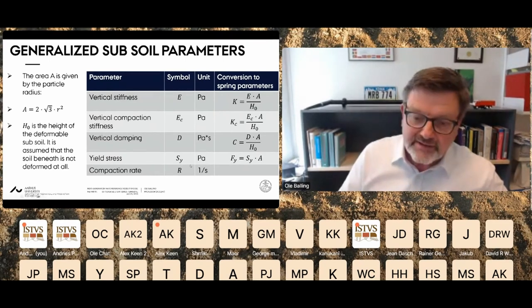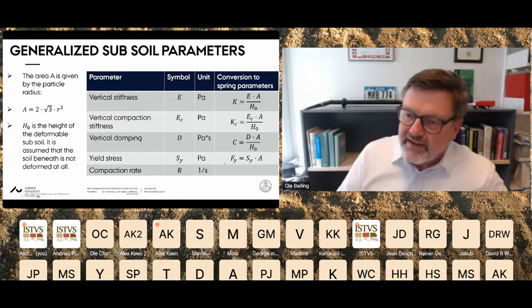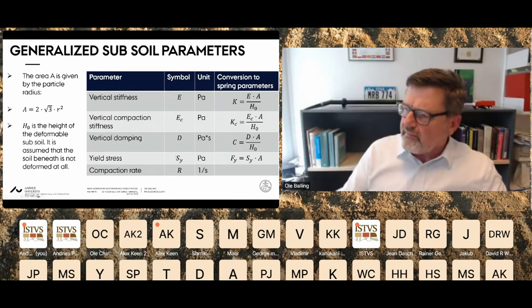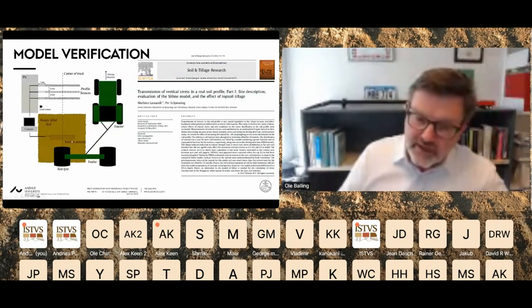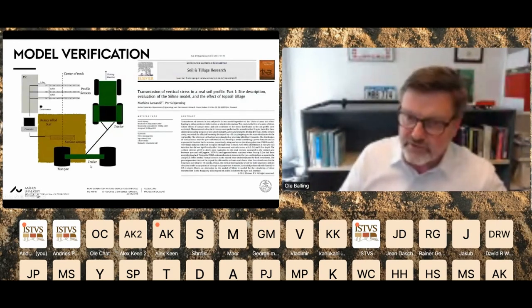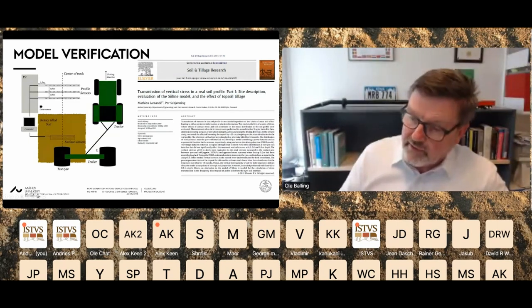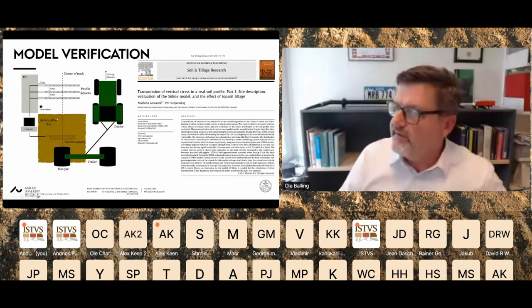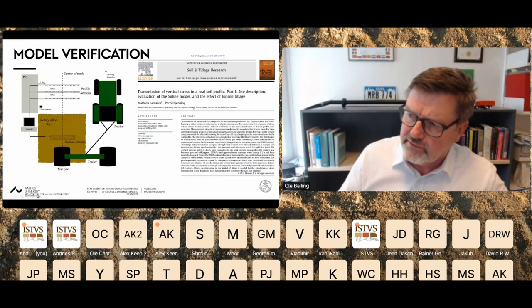So there's always that discussion: how do you go from the physics to the model? With this, we tried to actually do some validation. This is our first work in validation, looking at some tests that were done at our agricultural department in Follum here. These are my colleagues out there, Mathieu Lemande and Pierre Schwing. They're very well known in the agricultural area.